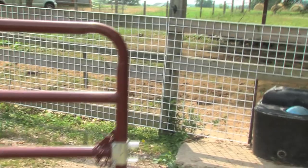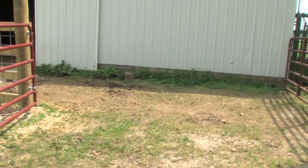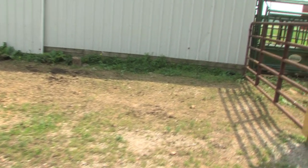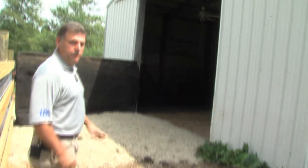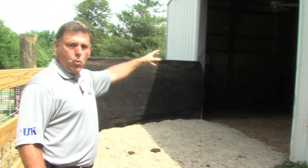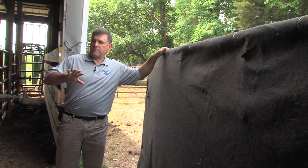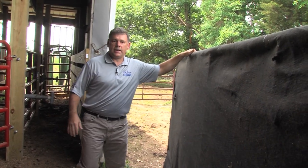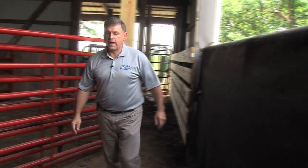When cattle are in this smaller holding pen, you take what number you want to work, usually three or four, and bring them through this gate. From here, they're funneled into the actual working facility. All right, after your three or four head are brought into the working facility, shut this gate behind them.